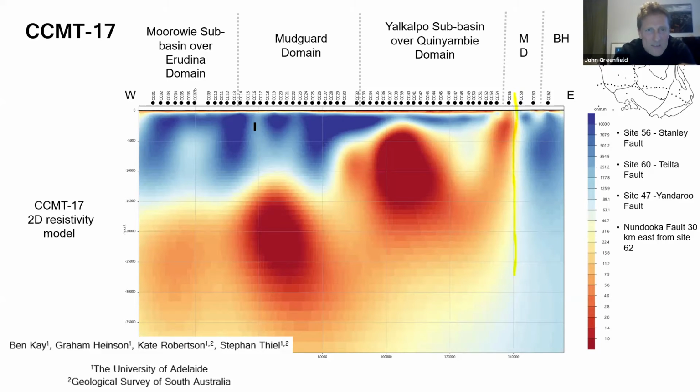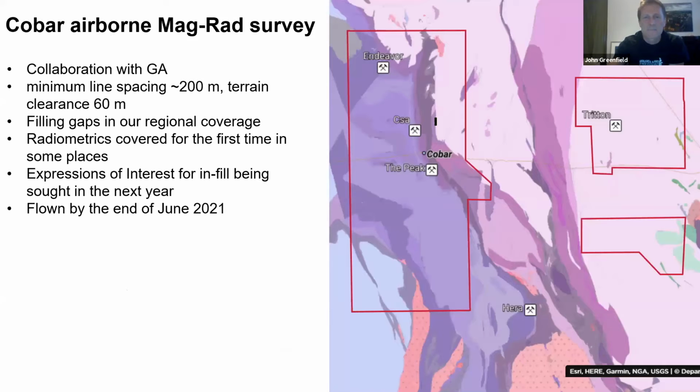What I like here too, so Kalkaroo and Portia pretty much sit along strike from these conductors here. So that's really interesting, and I can't wait to get in here. We're going to be doing the airborne EM. We're going to be tying in a lot of the electrical data to see what we can find in our new area of study. So that would be great.